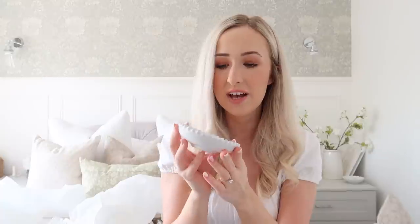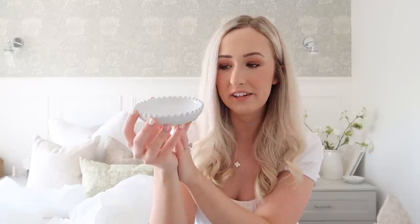I'm going to pop a picture on the screen of this new White Company collection. I think it's new because I've only seen it recently, like a few months ago, and you can see how similar it looks. I love it so much. Who else would get excited over a tiny little bowl like that? Please tell me I'm not alone in this. Please tell me that you're excited about this as well.